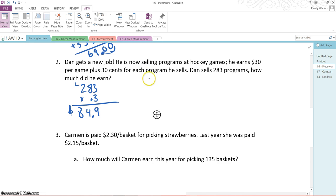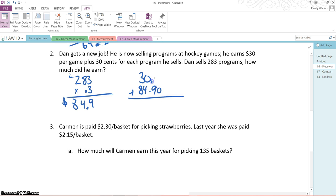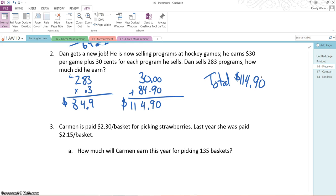So we take the $30 that he earns per game, add the $84.90 that he made for the programs, add that all up. So he earned a total of $114.90 during a hockey game. So that's not bad. Hockey games are roughly 3 hours. So he's making over $30 an hour. So that's not too bad at all.